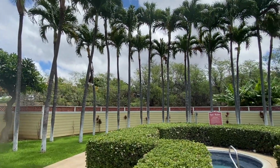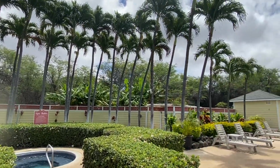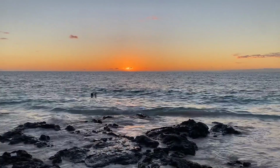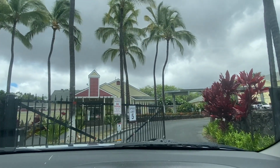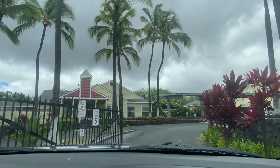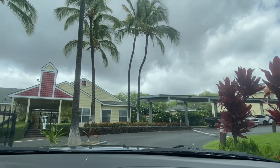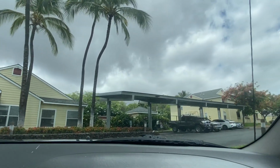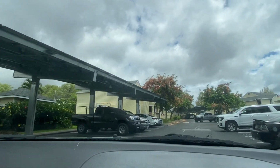A few things I love about the condo is the location. It's in a prime location close to the most beautiful beaches on the island. It's a really nice and safe community. It's gated, which means that you need a key fob to even get into the community. It's really nice and clean, and the association really does take care of the property. And for those who are retired or who really like golfing, there's a golf course, a tennis court, another pool.